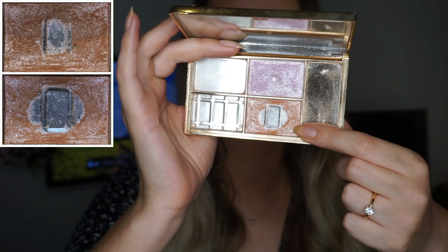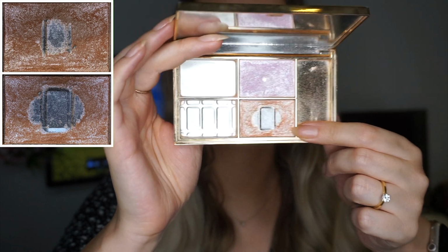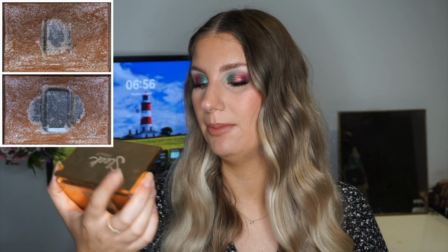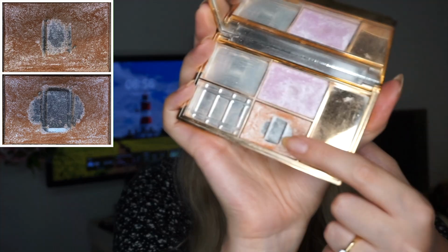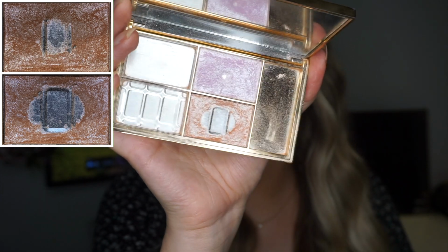But this product is definitely getting well loved, and you can see that it's quite flat in the pan. I have cleaned off the staining there in the middle. There is still a little bit of staining around the very sides because I don't want to get too close to the product to scrape it off. But I have cleaned off the staining there in the middle. So with this product, I'm hoping, just for my goals, to finish this one in the next month. I know it's going to be a push, but if I can do that, that would be absolutely amazing.